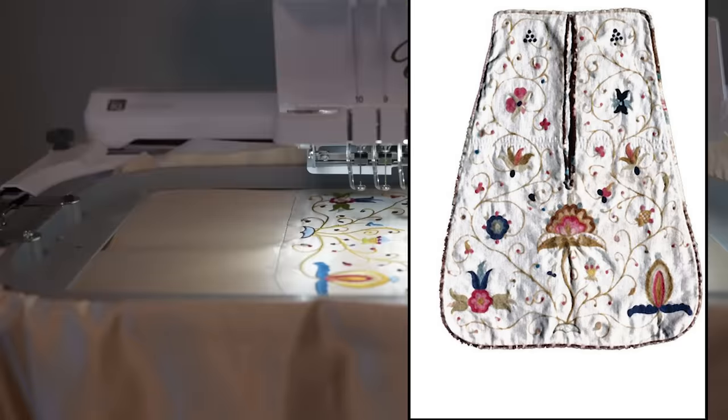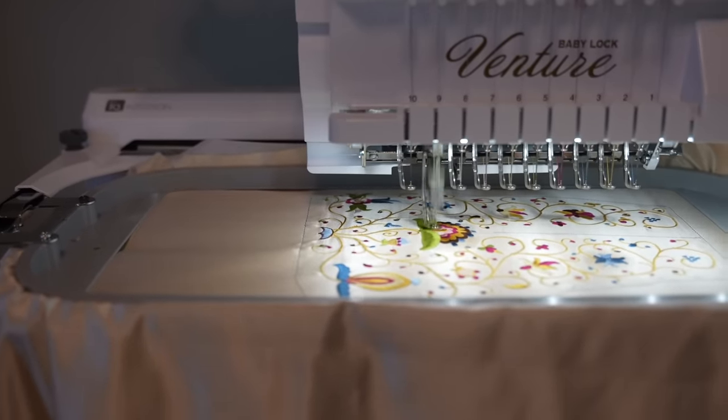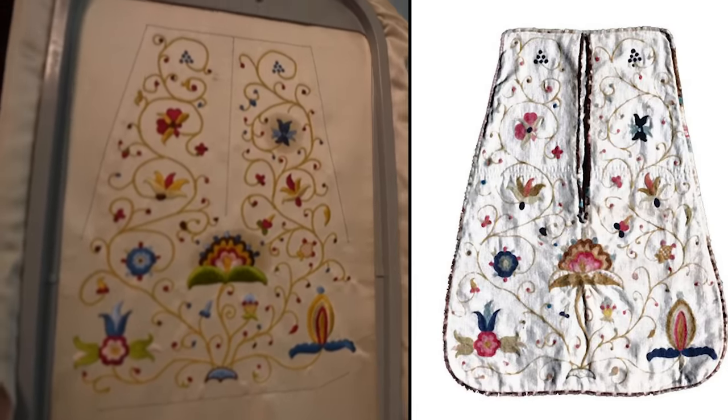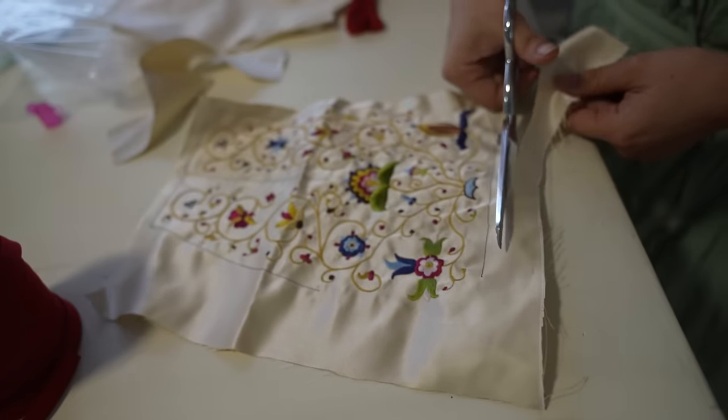Now Felicity has her own pockets in the American Girl doll collection. If you recall, you could get her own underwear. Felicity's pocket is very clearly a miniaturized version of a pocket that's in the collection of Colonial Williamsburg. And of course, I got the original pocket, actually digitized that on my Baby Lock Palette 11 software, as well as stitched it out on my Baby Lock Venture.